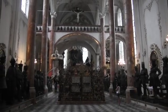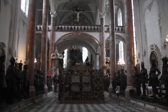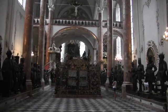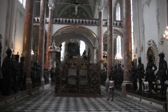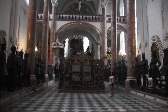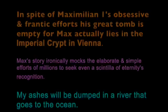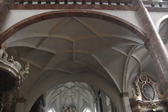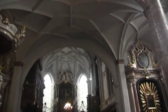I believe this is Maximilian II's cenotaph, if you will, although I think that's correct. It's probably his tomb with the Black Knights arrayed on either side. I'll go in front of that. I'm standing in front of his tomb.